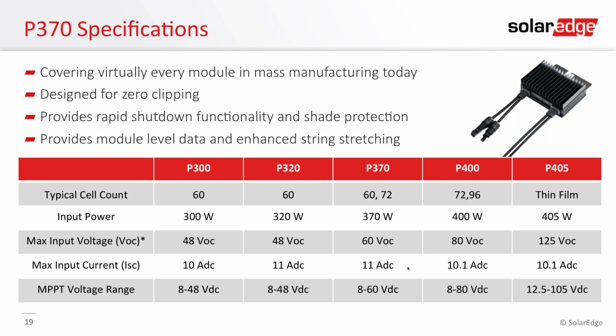As we described here at the top, we try to design optimizers to meet any module that's in mass manufacturing. So, we are constantly in contact with module manufacturers. We keep in touch with their roadmaps and try to work along with them to make sure we always have product that's going to support their upcoming products as well. And as always, we provide module level data. Power, energy, actually reports the inputs to the optimizer as well as each one of the optimizer's outputs. So that's one of the things that you're able to actually see on the monitoring portal, which will help you diagnose issues and find problems when those arise.